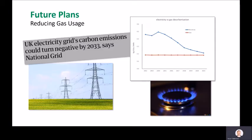So what are we planning as our long-term strategy for carbon reduction? Well, one of the major things, as Jerry's touched on earlier, is that the electrical grid, which once was very carbon intensive, as you can see from the graph, much more so than gas, in fact, has been rapidly reducing in carbon usage as more renewable energy sources are being put onto the grid, and the older coal-fired and oil-fired power stations are being phased out.